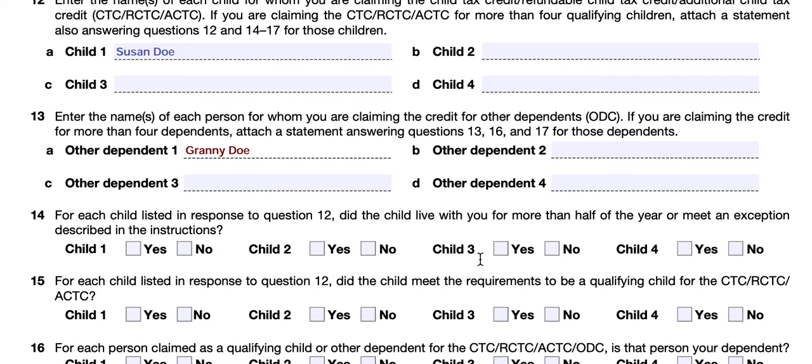So in number 14, you're going to state whether or not the child that you're claiming a tax credit for lived with you for more than half a year, or according to the instructions, there are certain exceptions for kidnapped children, children of divorced or separated parents. So if a child passed away during the year and this home was the child's home for more than half the time, you can still claim the credit. Temporary absences, school, vacation, medical care, going to juvenile detention, those all count as times that they spent with you because they're temporarily away. So we'll say that, yep, we did meet that criteria.